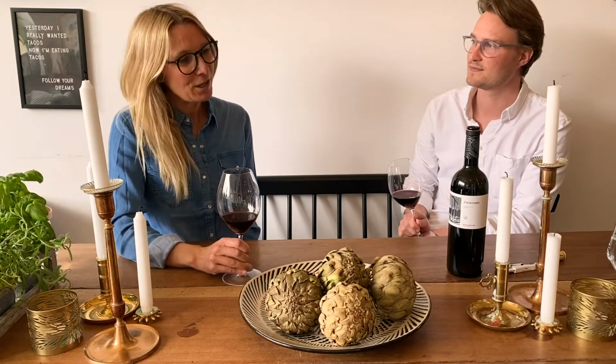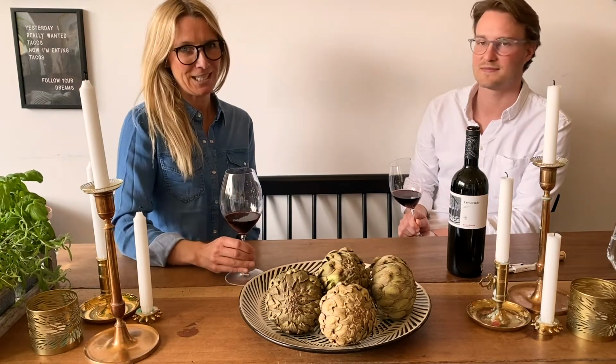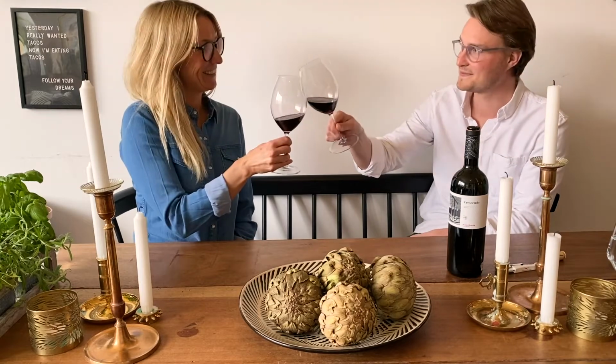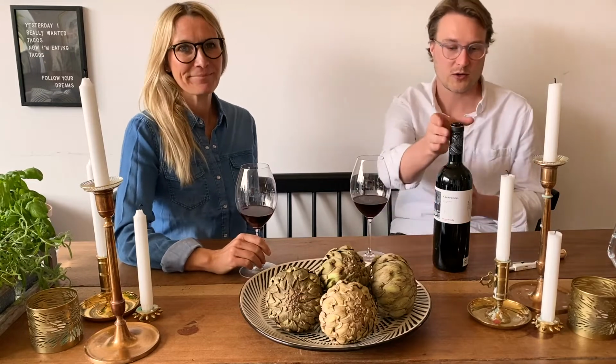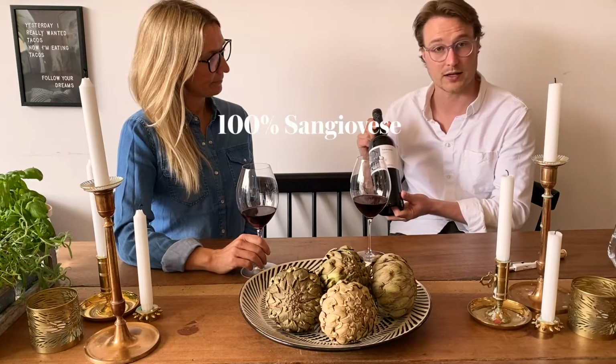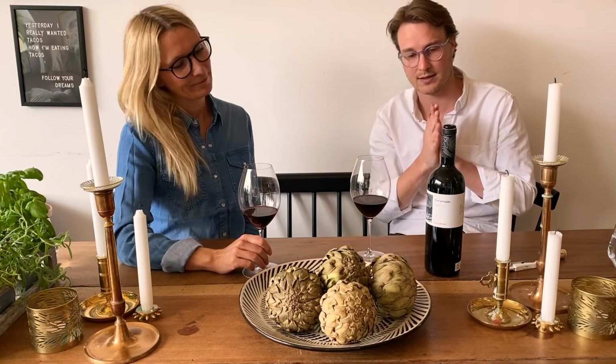Today we're continuing with trying our Crescendo 2015 using these steps. Salute. Salute! So, today we are trying our Crescendo 2015. It's 100% Sangiovese, coming from old vines.